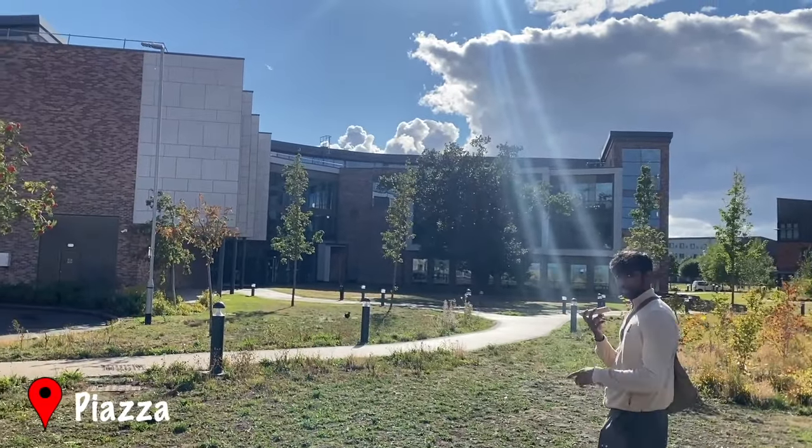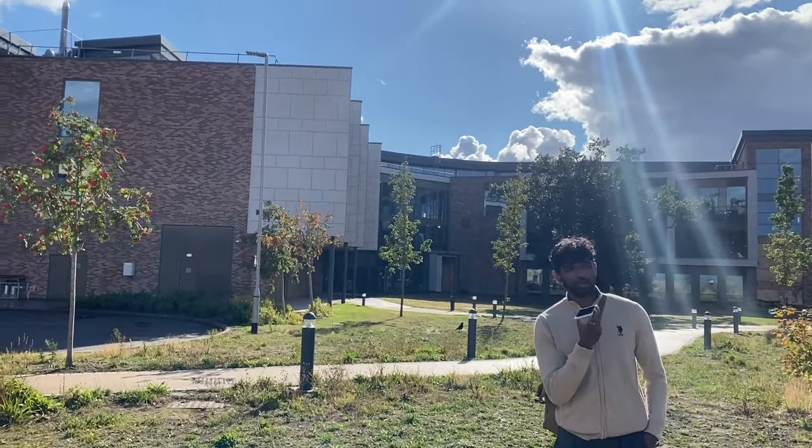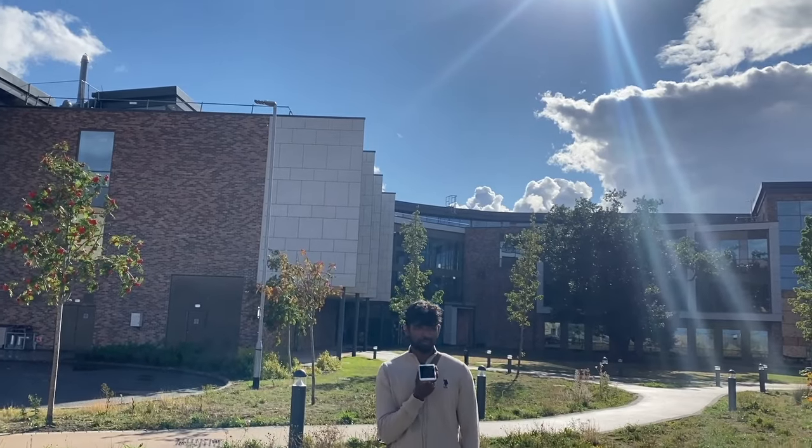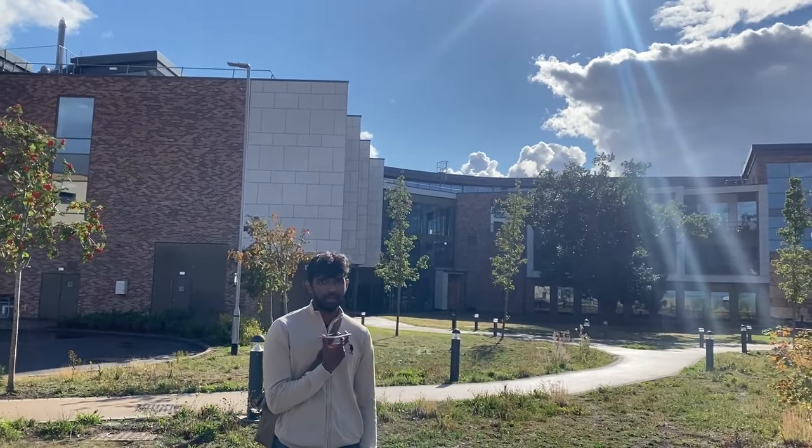So this is the Piazza Building. This is where, like I said, we have our college meals. There's a library over here. We also have lessons. Not for me, but a few foundation friends, they had lessons over here.